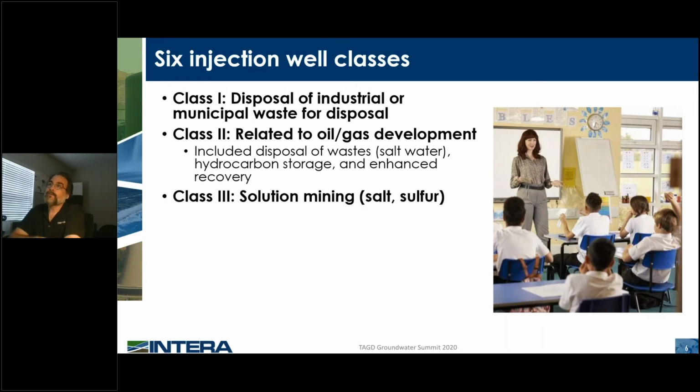Class 3 wells are wells that are used for mining soluble minerals in the subsurface, things like salts, elemental sulfur. And this basically involves injecting superheated fluid, superheated water down there, dissolving out whatever you're trying to get at, pumping it back up to the surface, and then evaporating out all the salts or minerals in there.